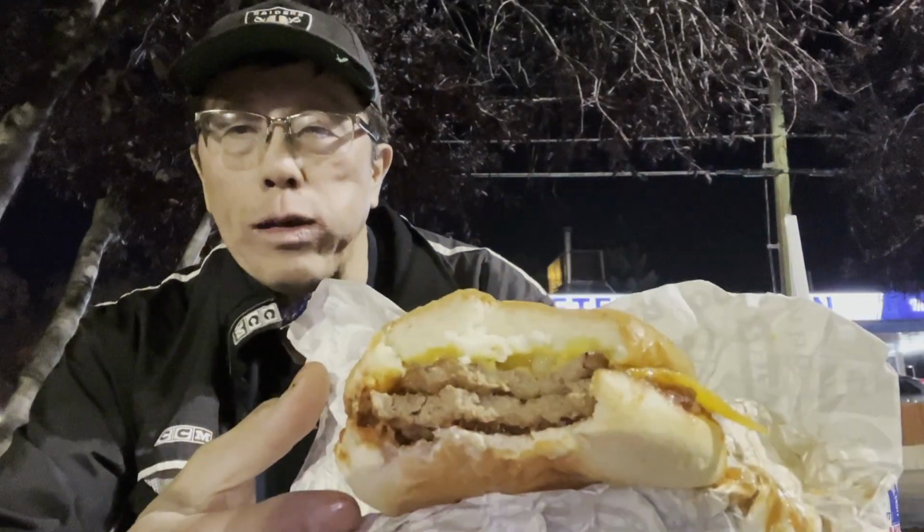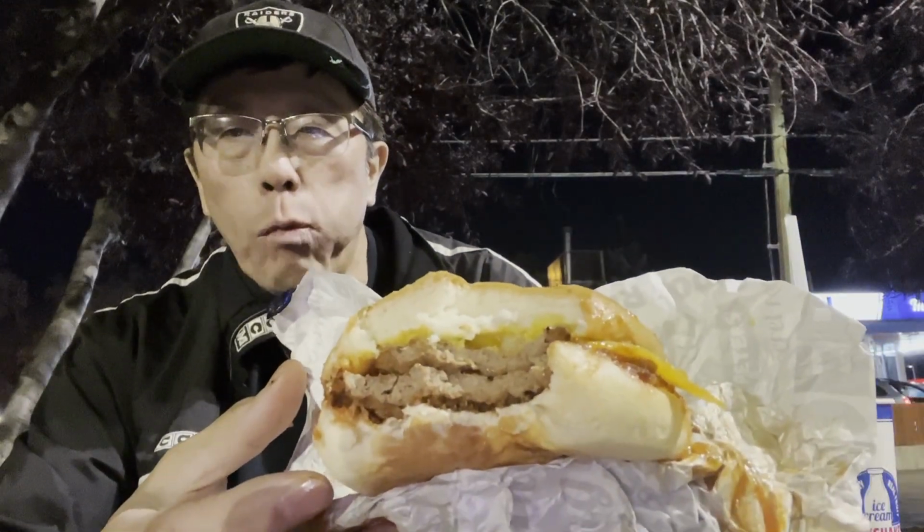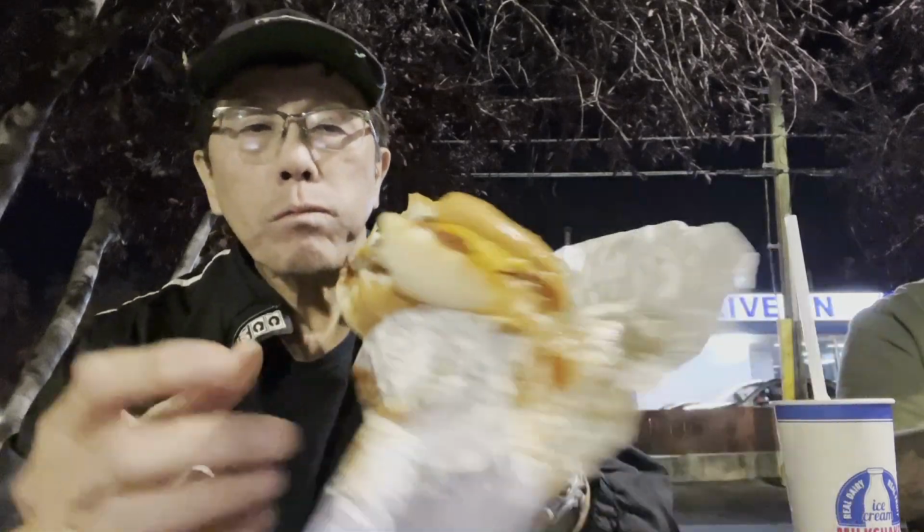Looks like you're getting two patties here. There's actually one big patty and one small patty. Now I understand why Peter's Drive-In has been in business since 1962. That's a pretty good hamburger, eh?